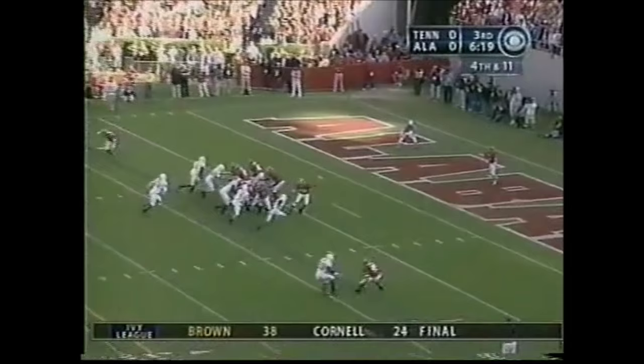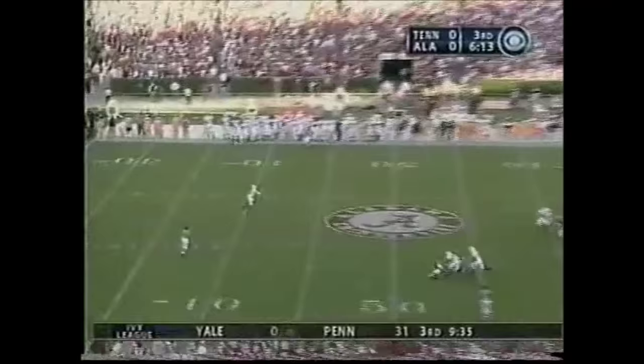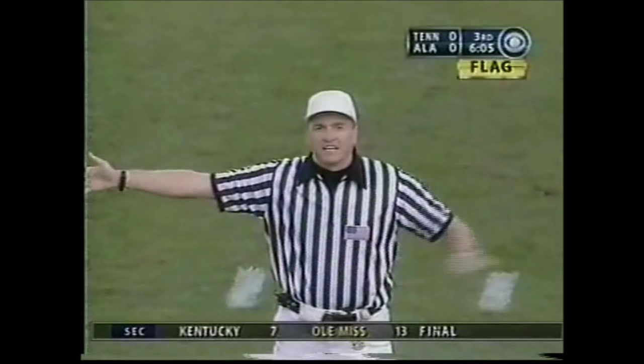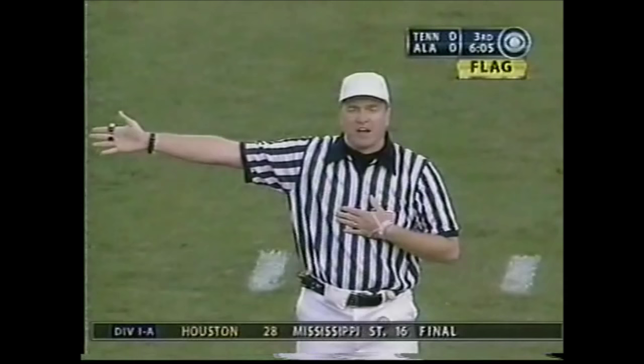Here's Schatz. Good one. Boomer. Excellent. At the 40, Lucas Taylor. Flags are down. So is Lucas Taylor. During the return, there are two fouls. Holding number 26 has penalties declined. Illegal block at the back. Number 6, 10-yard penalty. First down.